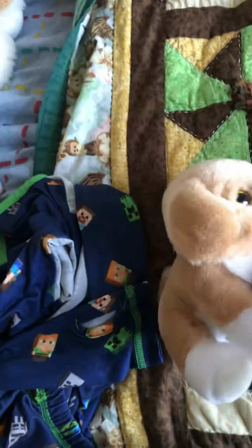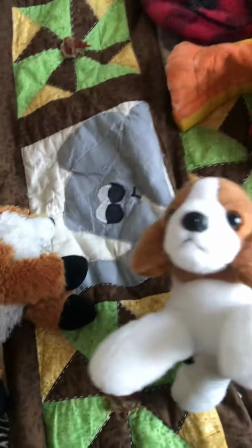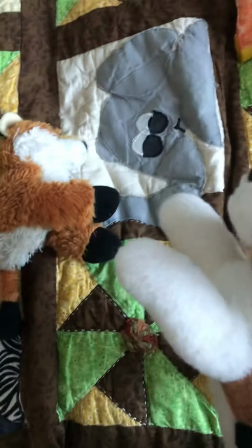And then there's Sid Jr. If you guys know who Sid is, then you're an old fan of this YouTube channel. This is Sid Jr., so it's his son. He's the same color, just without the bark.